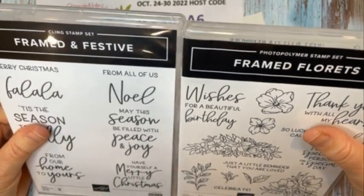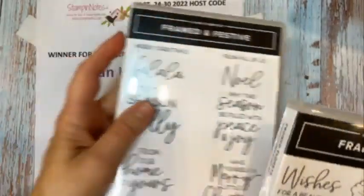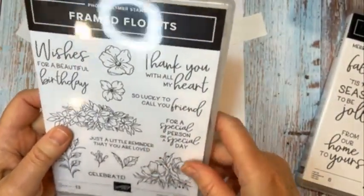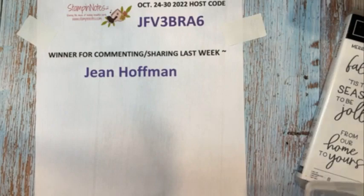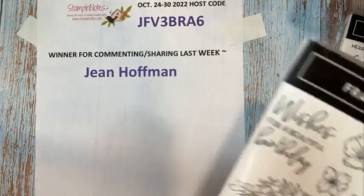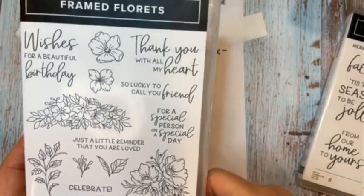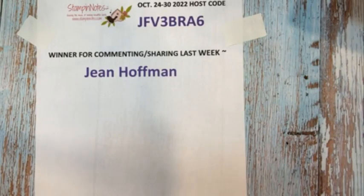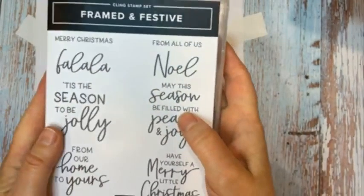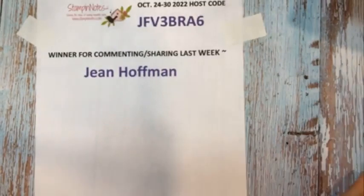We're just talking about the new Fitting Florets, and I keep calling it Flitting Florets bundle, which is actually this stamp set here, the framed florets. I'm sorry about the glare. This is a photopolymer stamp set. You take the jacket out and put it around the stamp case so you can see. Isn't that a cool font? It's got a cool font, lots of floral images, comes with beautiful designer series paper. And then there is a Festive stamp set. I'm taking this one out so you can see it. It has Christmas sentiments on it. Fa la la, Noel, we wish you a Merry Christmas. So I'm going to do some cards with both tonight.